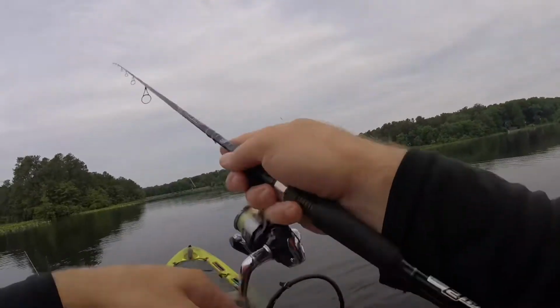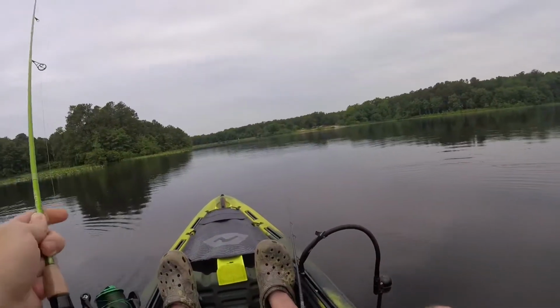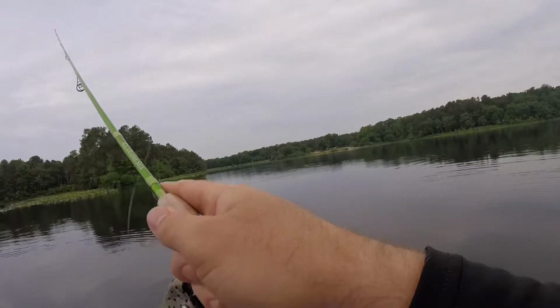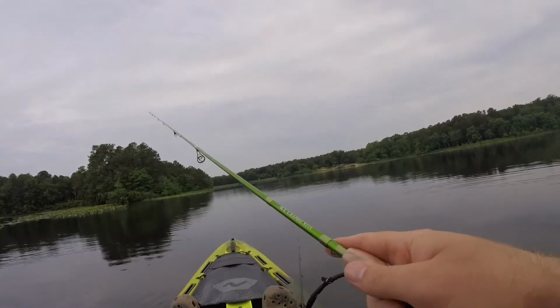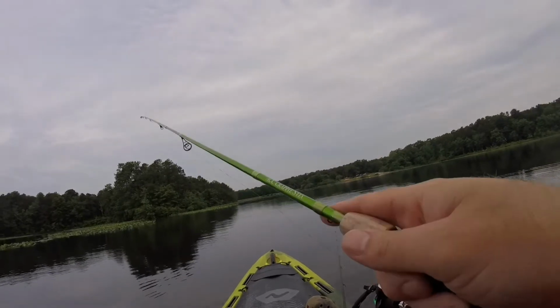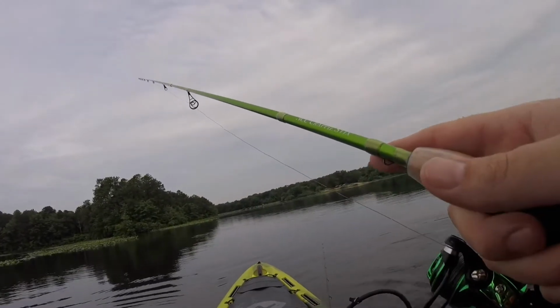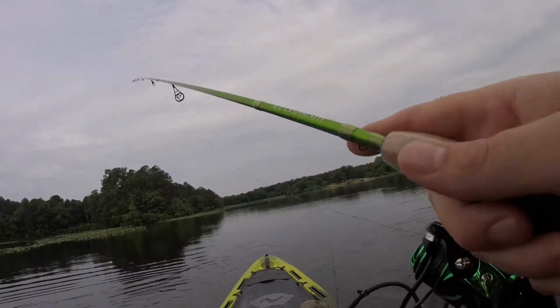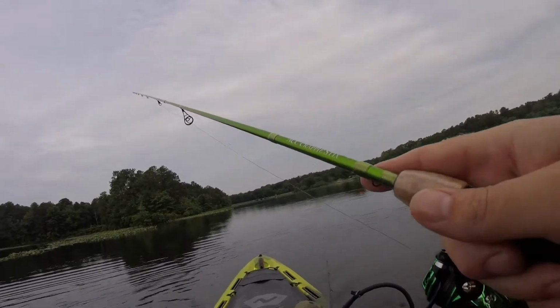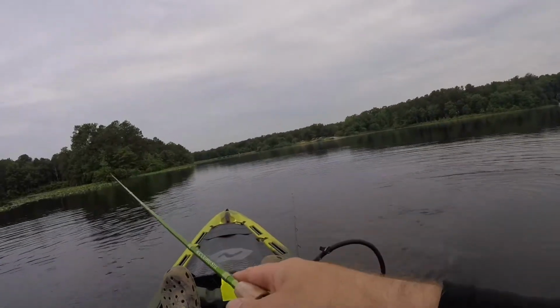So I was saying, like, we gotta stay on these little deeper, shallow areas. Now I'm up in the shallow, so now it's gonna be a little hard. We're up in 4 feet, so we're probably not gonna catch too much right here. We gotta go a little deeper. So we're just gonna back out a little bit, and hopefully get at the edge here.